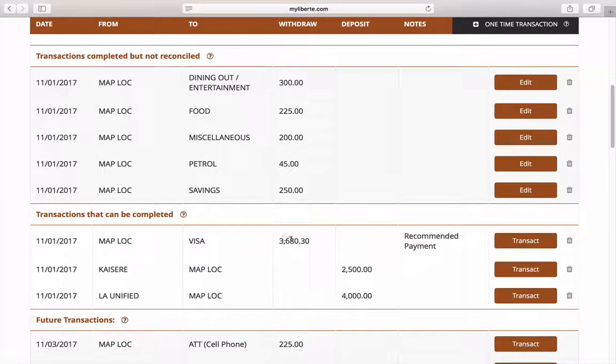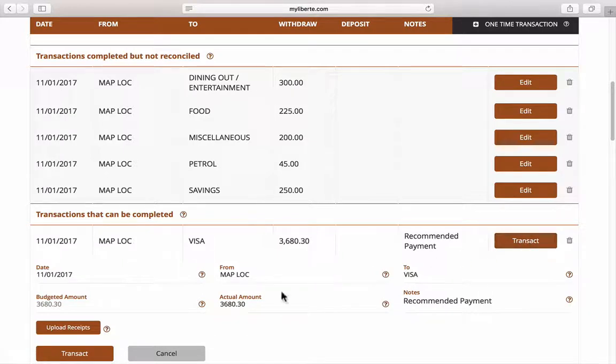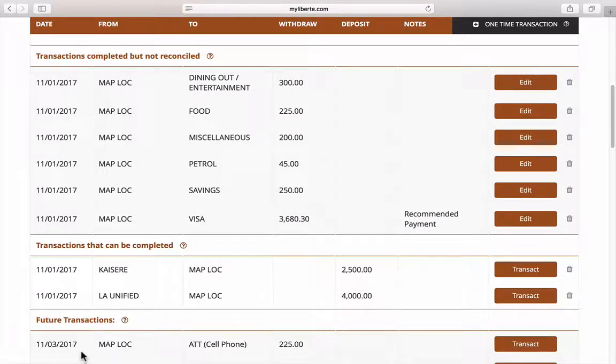What else do we have here? The Visa. Oh, here comes the payment. The extra payment of $3,600. So we send that money to our Visa account. All right. Once we've sent it over, let's tell the MAP that we transacted, and there you go.